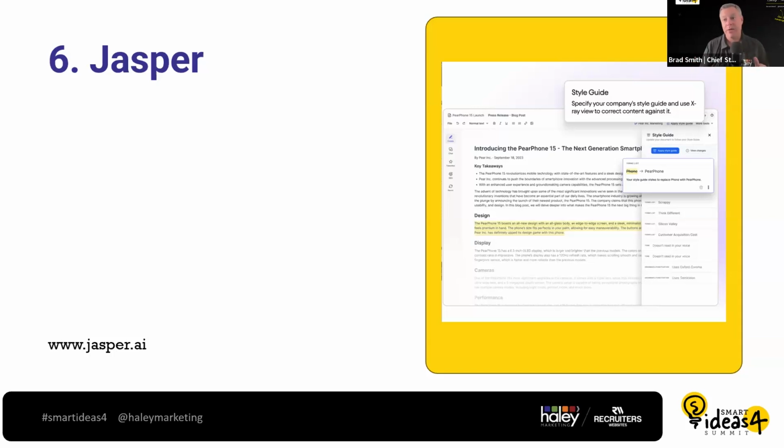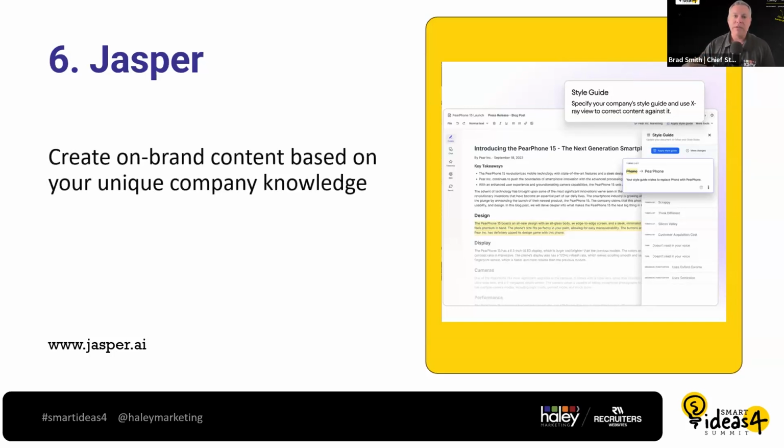So my one key takeaway here is not all of these tools are perfect, but use them and they'll improve, you'll drive a ton of efficiencies. So with that out of the way, I want to talk about Jasper. One thing that I absolutely love about Jasper is that it is coachable. You are going to teach it your company's brand guidelines, your mission, your tone, your voice, how you want to be positioned in the market.